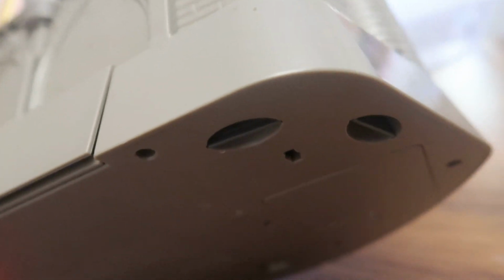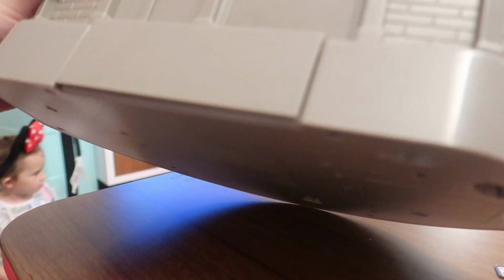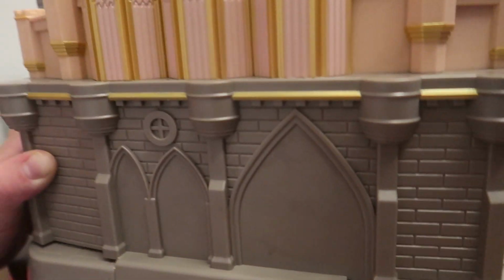So it's unboxed. And at the back here, you have some transportation locks. All you have to do is pull them out from underneath there. So I'll quickly show you one. Click that there and pull that out like so. It disappears from the top too. So that is now free to open.